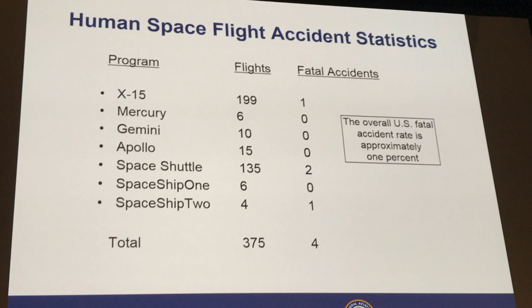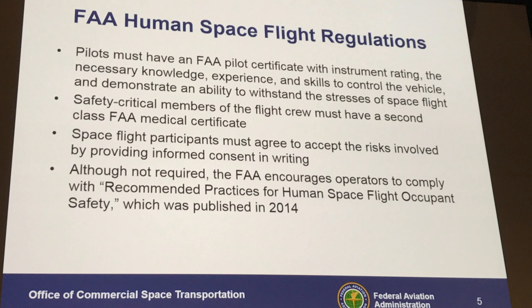If you look at the human spaceflight regulations that we've got at the FAA, it's pretty much a very concise, top-level performance-based set of regulations. Pilots need to have an FAA pilot's license with an instrument rating, plus the knowledge and experience to control the vehicle. Safety critical members of the flight crew need to have at least a second class FAA medical. Spaceflight participants fly under informed consent, so they have to understand the risks that they're taking and sign on the dotted line that they're willing to accept those risks.